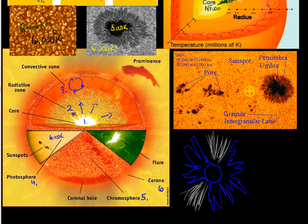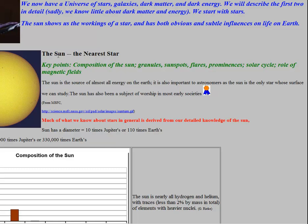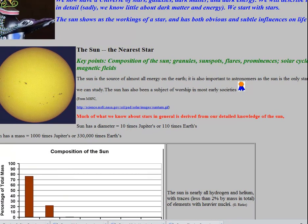Okay, let me show you one more website. Show this one to you really quickly. Nearest star is the sun. You can see sunspots, and they actually do move around in this direction. Can I make this thing a little larger?